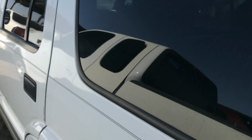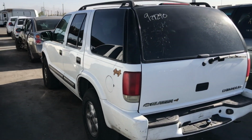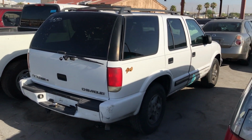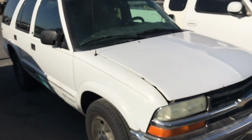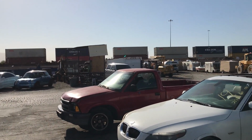This Blazer, I never really checked one of these out. My buddy actually LS swapped one of these, like a 6.2 in his, but that was a while ago. I didn't even get to check it out, but man, I can only imagine. I think it's like a Trailblazer. Wow. Anyways, pretty decent car though. Got some nice trains over there.